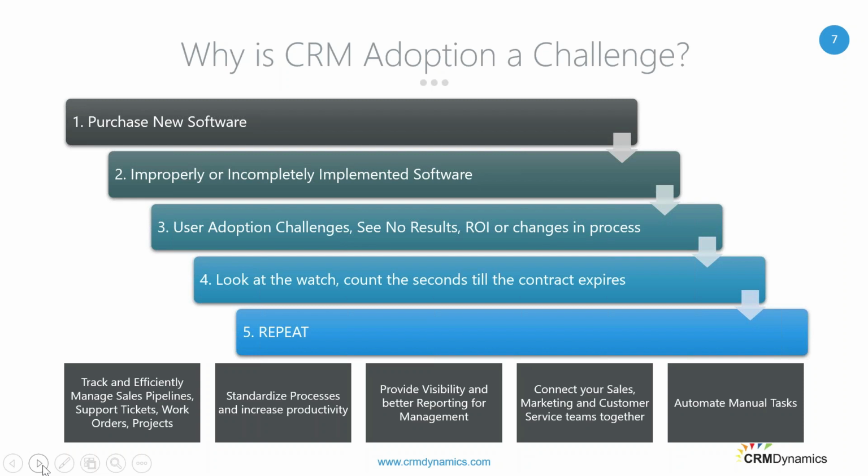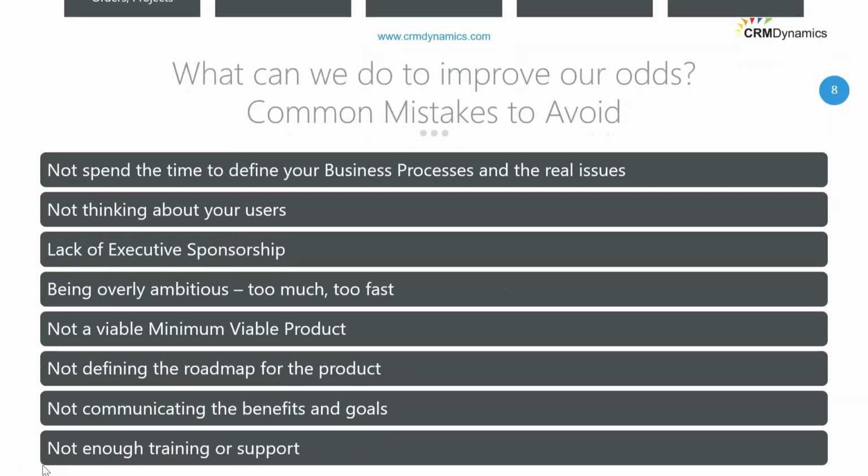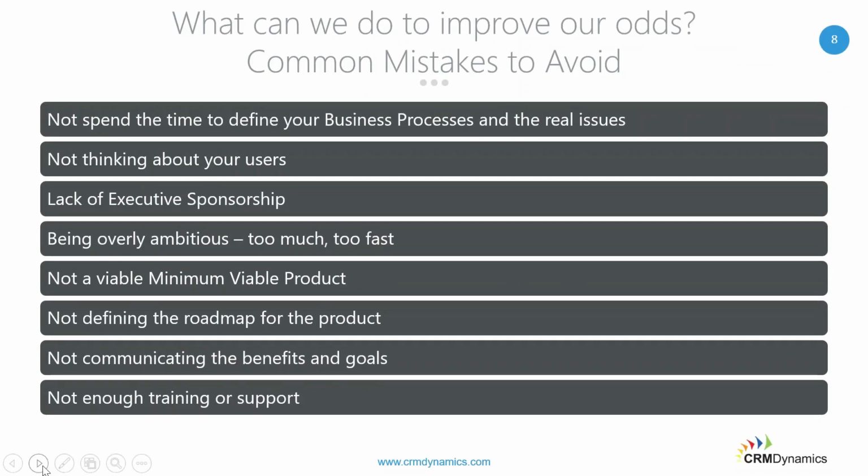However, a lot of the times it's not because of the features or the quality that the software fails. It's due to the lack of adoption, not necessarily the functionality. So what goes wrong really, and how can we avoid that? Some of the common mistakes that we see in organizations trying to implement a Dynamics platform is they either don't spend enough time to define their processes and the real issues that are around it.